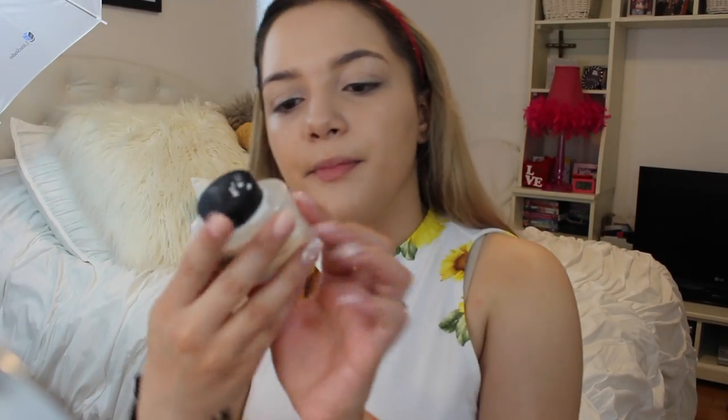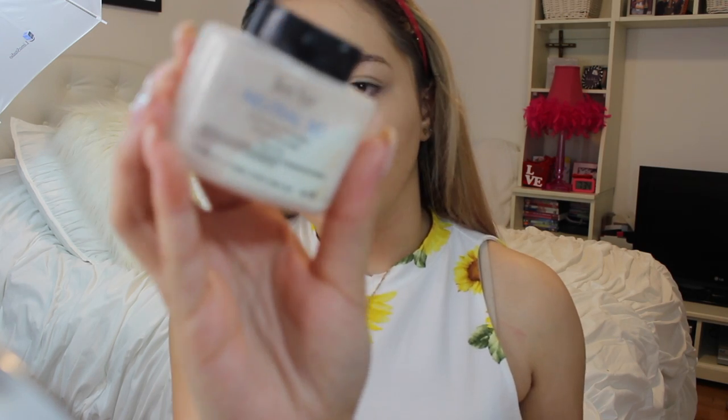Of course, this is almost out because I haven't refilled it forever, but I have the Bare Minerals Neutral Set Powder, and my mom got this because she didn't know that you should get the yellow one. I mean, you could get the white one, but I prefer the yellowish one because this one is really white, but she got it because Kim Kardashian uses it.